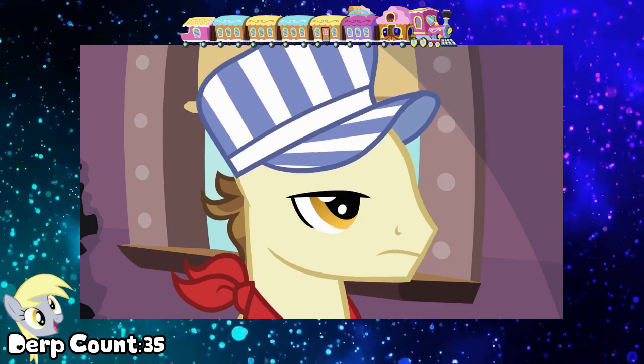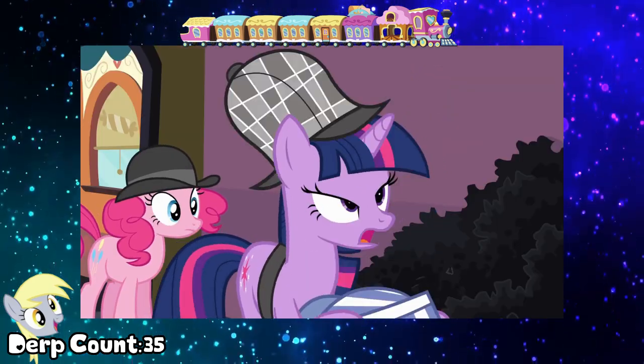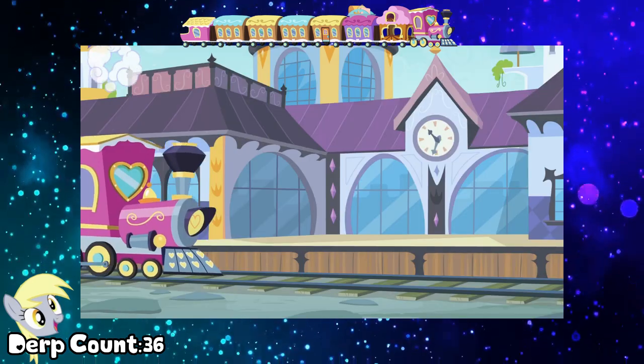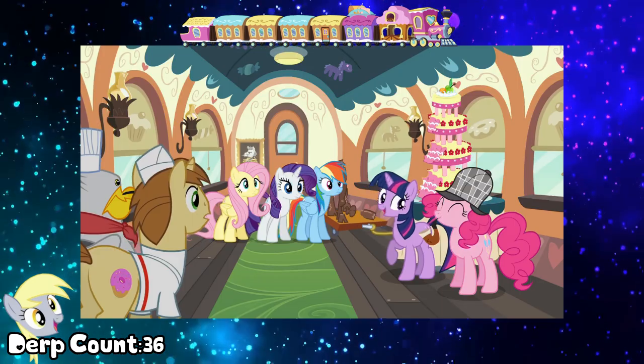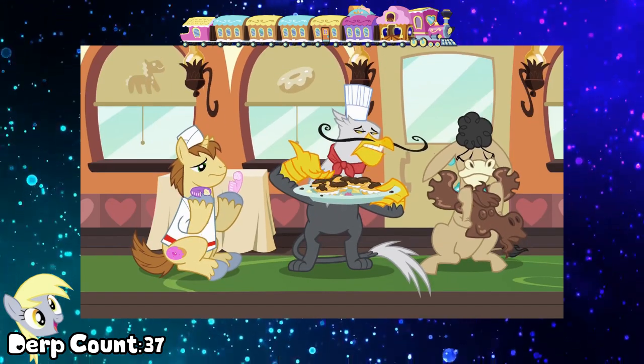Furthermore, why did Twilight check his hat for clues? Pinkie said they were shoveling coal, not wearing a hat, so why didn't she look at the shovel? This train must have some of the strongest brakes ever to stop that quickly, so even if the desserts hadn't been eaten, they probably wouldn't have survived that final stop.